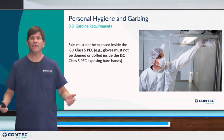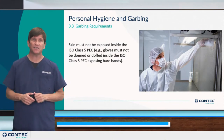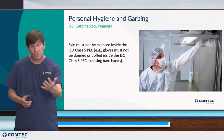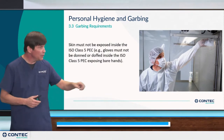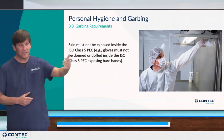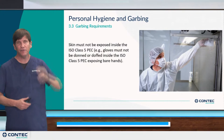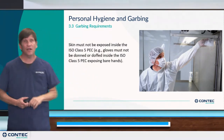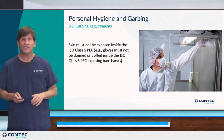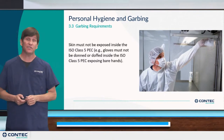Section 3.3, garbing requirements. This is new in the chapter because it specifically says that skin must not be exposed in the ISO 5 class PEC. So the example they give is you don't want to doff your sterile gloves and have your exposed hands sitting in that PEC. But also, if you notice in this picture right here, this guy who's cleaning that PEC is being very careful when he leans in with his hands to clean the sidewalls of that. But he has exposed skin on his face. He's just got a mask and a bouffant on. So he would not want to lean inside of that primary engineering control. So it's very specific that you can have no exposed skin whatsoever in an ISO 5 PEC. And that doesn't matter, category one, category two, or category three. No exposed skin in your PEC.